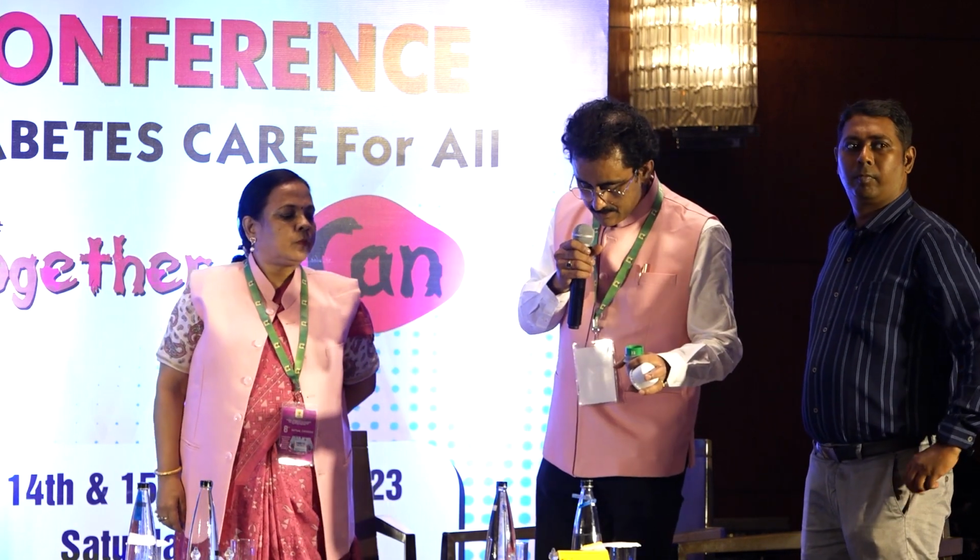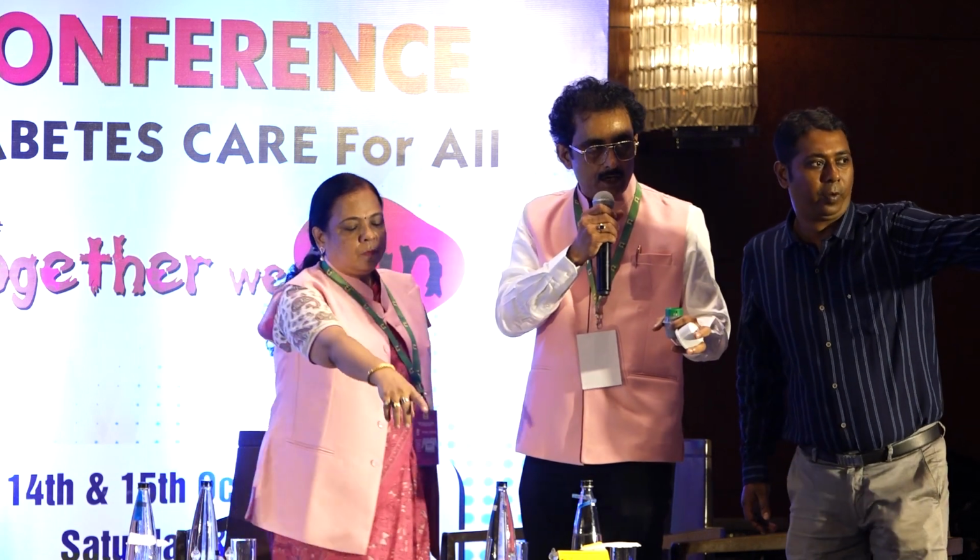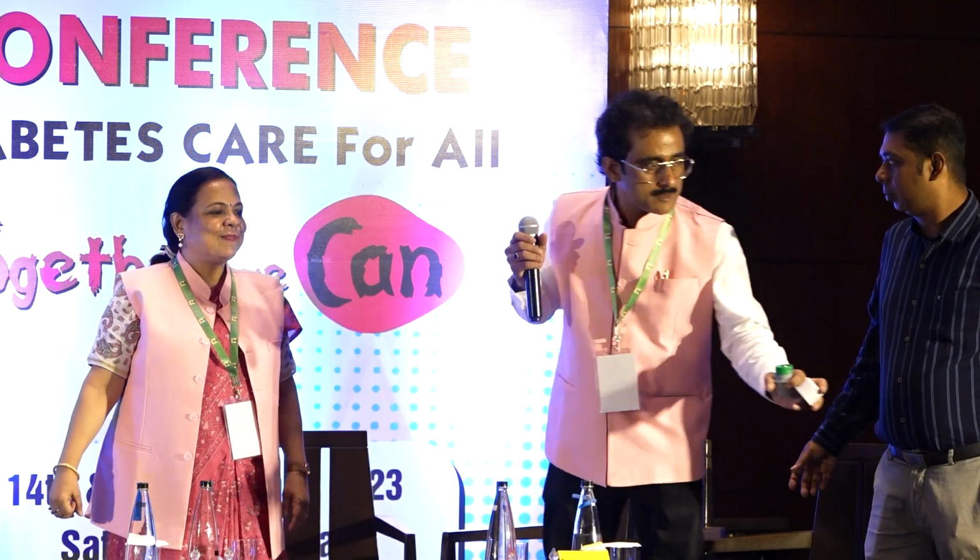This sensor can measure interstitial glucose and convert those interstitial glucose readings to plasma glucose readings, and that can be viewed on the mobile device or the computer connected to the sensor, and it can be used for up to 14 days. Anybody interested can put it on their arm, outer aspect of the arm. And Supriya Di will be putting it.